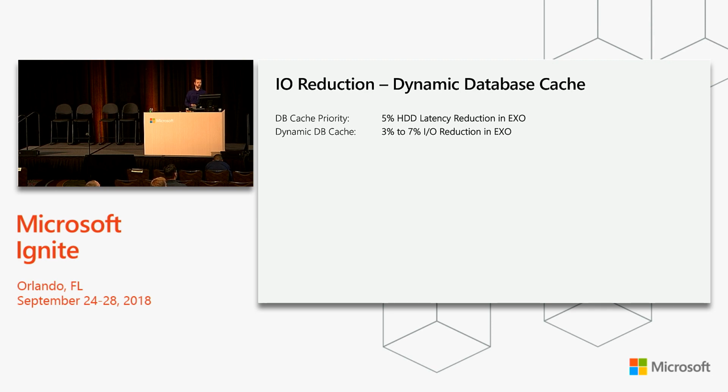The one I want to talk about here is what we call dynamic DB cache. In the service, it actually gave us, depending on which server we ran it on, a 3 to 7% reduction in I/O by being able to use more memory without increasing the allocation Jet gets. How did we do that? The basic thing is that in Exchange 16 and before, we would assign a fixed amount of memory to an active database versus a passive database. And regardless of how many actives or passives we had on the server, that number would stay the same. In Exchange 19, we scale that amount dynamically based on how many actives and passives we have.